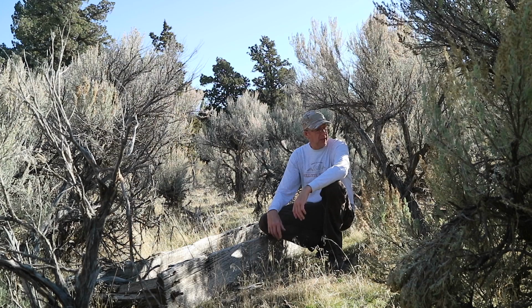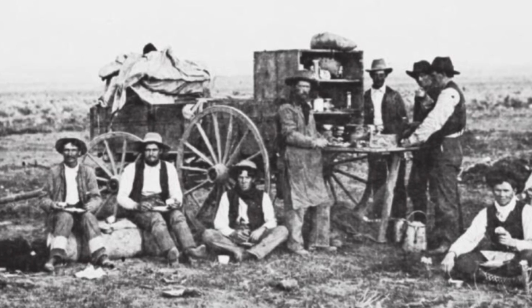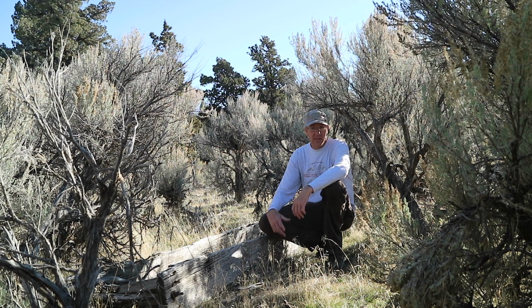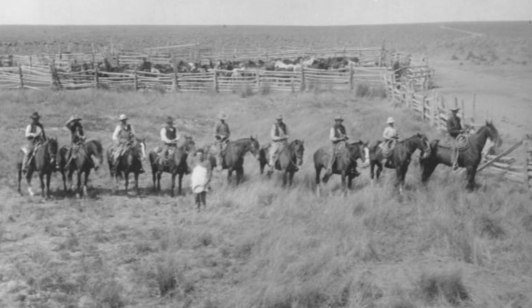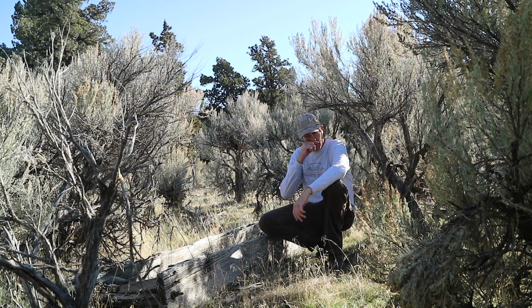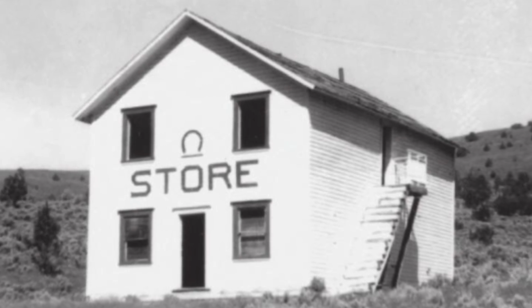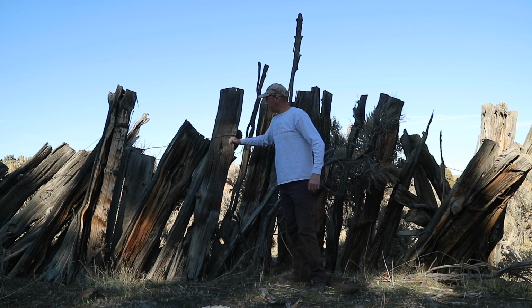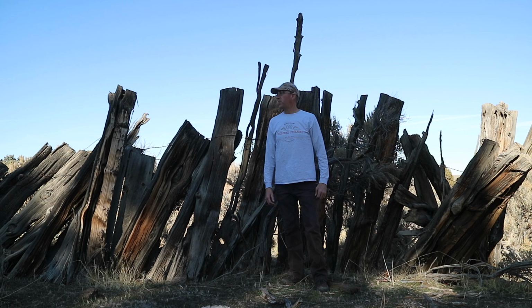But he was just wealthy enough that he had, you know, at times dozens and dozens and dozens of hands working for him. And he had the ability to develop so much of this country out here with these little satellite camps. And then all the way back at the northern end of his range, he had a store and a blacksmith shop and a hotel back up on Buck Creek. There's a little section of that fence still standing. It's pretty amazing how well this country preserves these pieces of history out here.